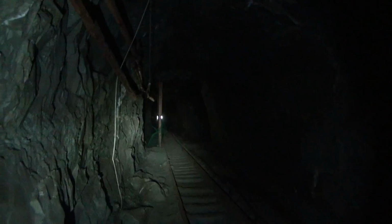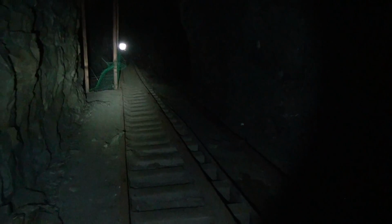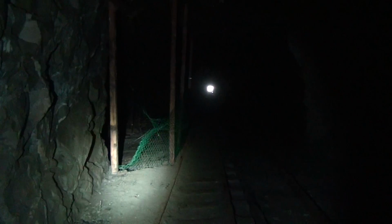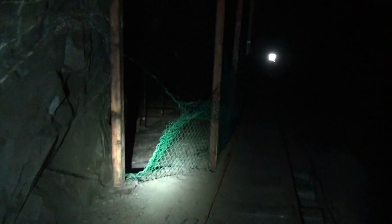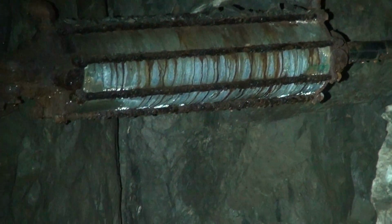Oh, almost got stuck. Okay, up ahead you're going to see a green fence that's starting to come into the picture here. So this is a really large open area. It looks like there was a hoist there at one time.